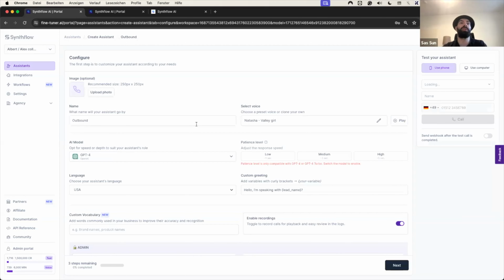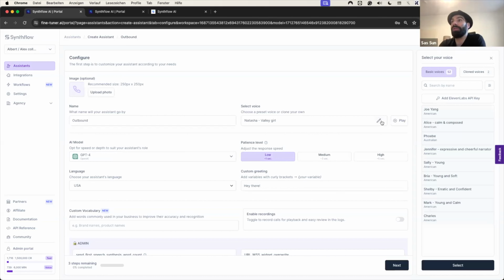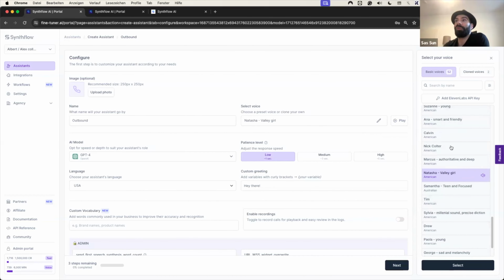Yeah, so this is the main configure page here. You can add a photo here to the agent. You can add a name, and most importantly, you can select voices, right? We have here a curated list of voices that you can select from. Yeah, more than 52. We use 11 Labs for the voices, which is the best provider out there. They have really human, realistic voices, and you can basically select them here, right? You can also listen to them, get a preview of the voice, and then once you selected that, you can just save it. I have now Natasha here.